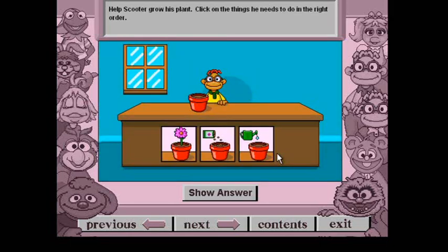Help Scooter grow his plant. Click on the things he needs to do in the right order.